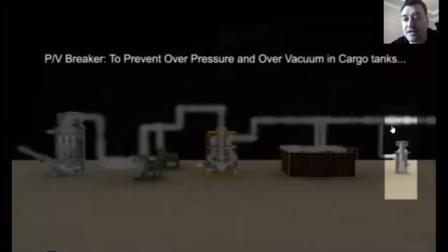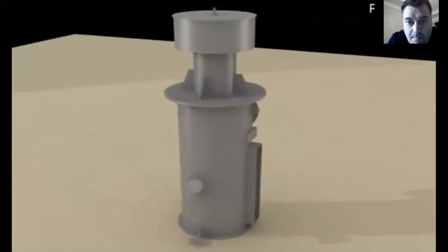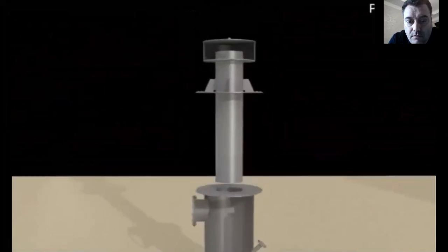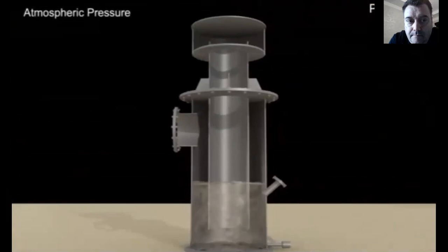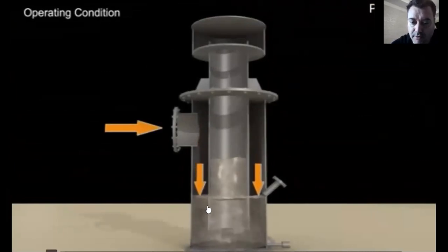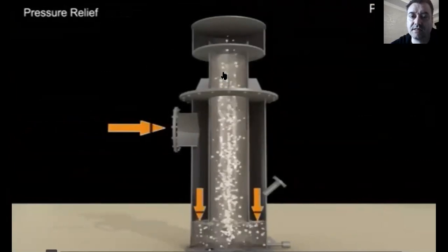But we also have a PV breaker, pressure vacuum, which I explained works like a spring for mitigating the hammering, the gas pressure hammering. So in normal atmospheric pressure, it's just standing. Nothing happens. When you are operating, the gas pushes a little bit, pushing the water seal, and it increases in normal operating. When you relieve the pressure, if there is too much, the gas passes through this water and goes away.